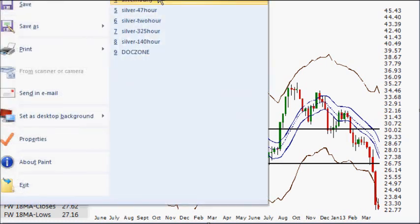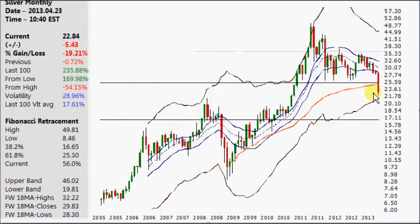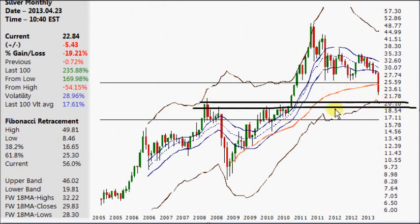Final chart will be the monthly chart. Then again, I want to go over Glenn Beck a little bit, and not much more to say here other than I'd be looking for this key area to be support.